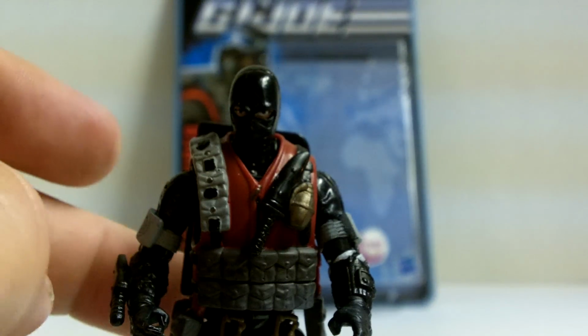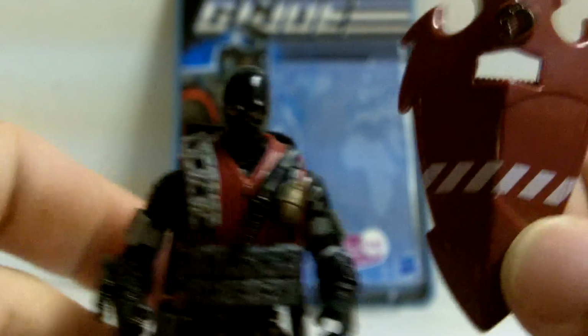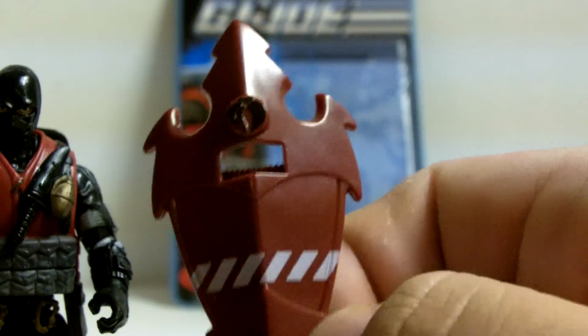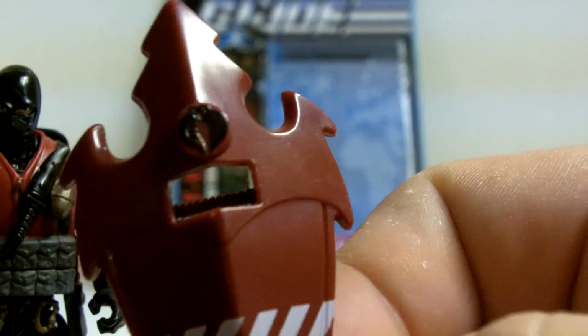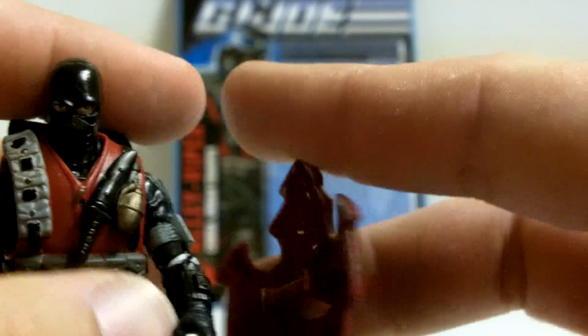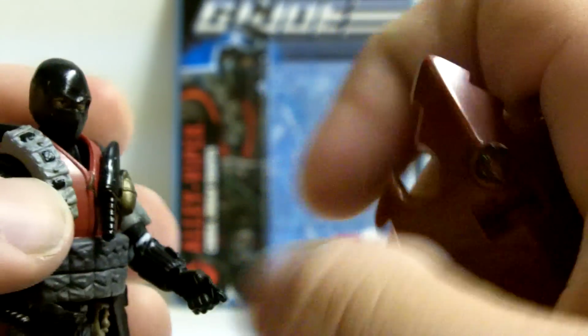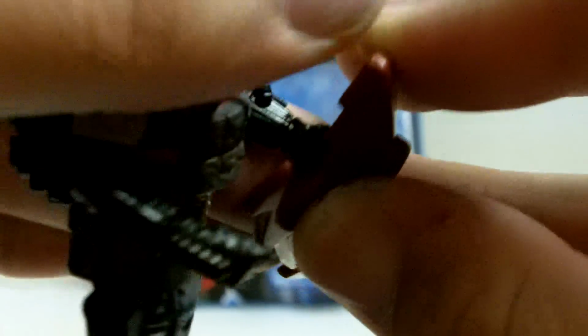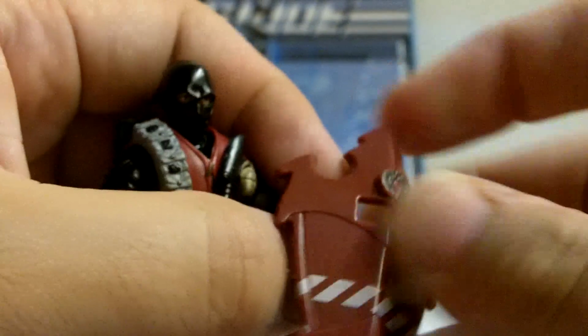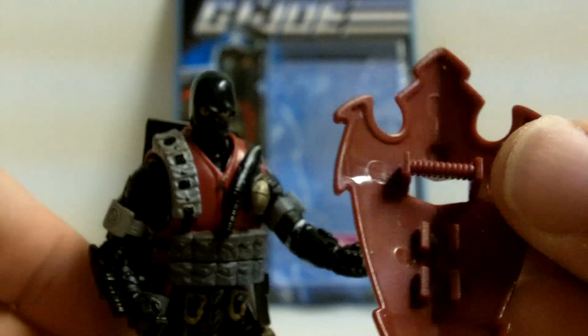And segueing into human shield is his riot shield that he comes with. Probably his most notorious item. Really nice design, red, nice plastic, got the white stripes and a black Cobra symbol. It does fit on his hand. It's kind of just like this bar. And compared to the size of riot shields in real life, it's really not that big. Riot shields cover basically whole bodies in real life, and this sort of covers a little less than half. Still an awesome accessory nonetheless, which does even have storage right there for something that we'll get to.